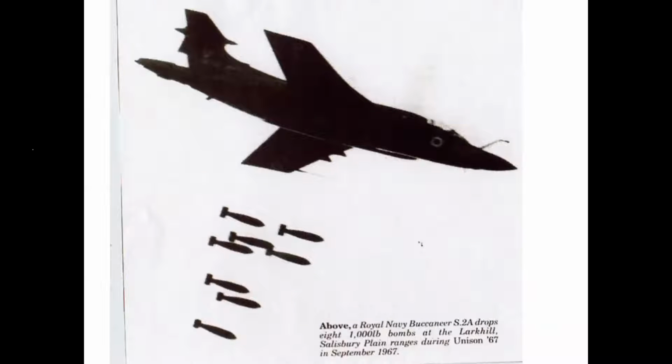Weapon delivery, here you can see a Buccaneer delivering 8 1,000-pound bombs all at once onto Salisbury Plain. I think this is actually me on an exercise in a shallow dive with an automatic release from the weapon system. And it was a pretty accurate form of attack, but even in the 60s, getting fairly vulnerable.